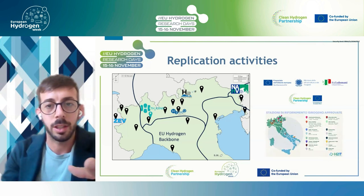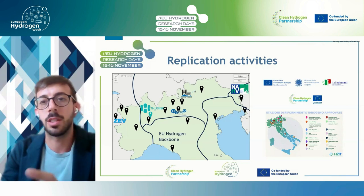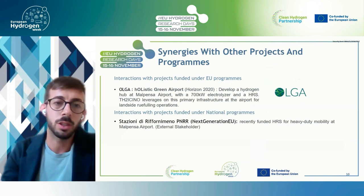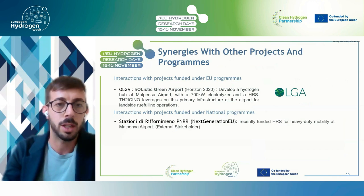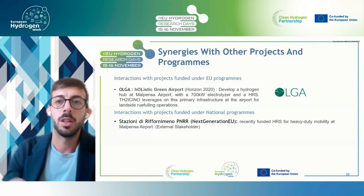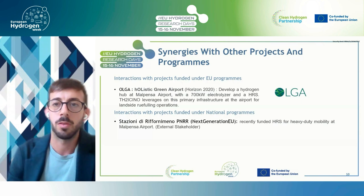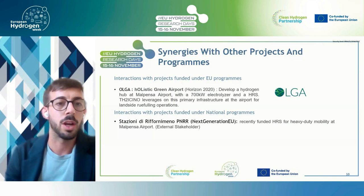Also here we see how the north of Italy is developing with the refueling station. So we have in all the context the opportunity to start considering how the hydrogen economy could develop in the north of Italy. As I said, we leverage on other projects already. In this case, we have this project called OLGA, which is Holistic Green Networks, which was funded by Horizon 2020. The aim is to bring renewable energy sources to different airports in Europe. In this case, for the Malpensa airport, it will be the build-up, ready starting, of a 7-kilowatt electrolyzer and a hydrogen refueling station. So what we are doing is leveraging on that infrastructure to bring more hydrogen, to increase operations, to make it more available.